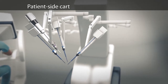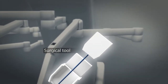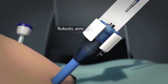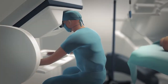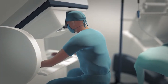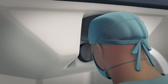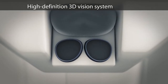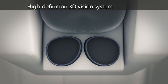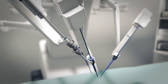So we start the surgery by placing the cannulas into the abdominal cavity and then attaching these cannulas to the robotic arms. Once all those robotic arms are attached, then we can step away from the patient bedside and go sit at the console where we can operate through a screen. The benefit of this is I get a 3D image. It gives me good depth perception, so it's very equivocal to operating in an open or traditional setting.